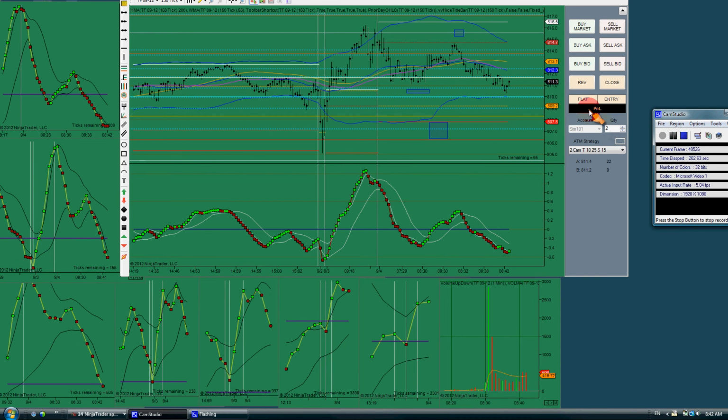Okay, we had a close below the 50 here. This is the 50 marker, and that means that could come back up and then head down. So we'll be watching for that.